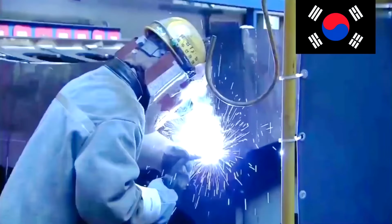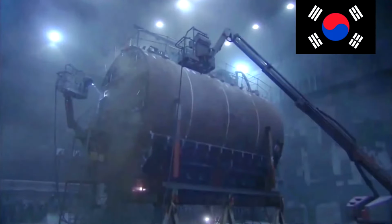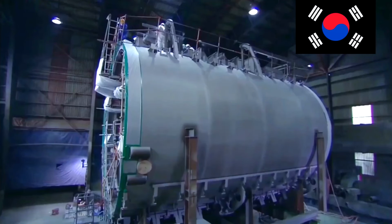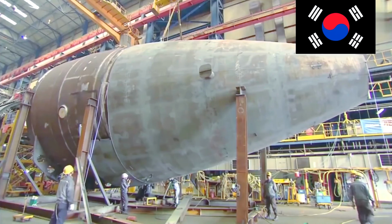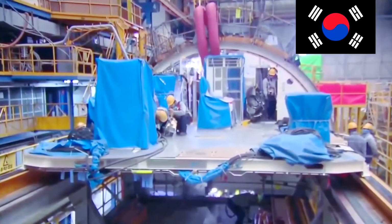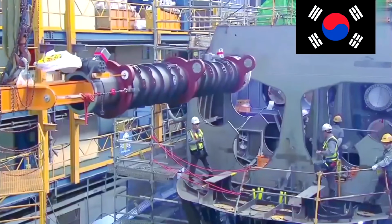One example of South Korea's submarine manufacturing capabilities is the KSS Roman III submarine. The KSS Roman III is a diesel-electric submarine that is capable of performing a wide range of missions, including anti-submarine warfare, anti-surface warfare, and intelligence gathering. The submarine features advanced weapon systems, including torpedoes, missiles, and mines, as well as state-of-the-art sensors and communication equipment.